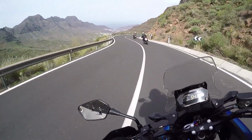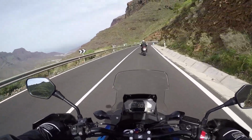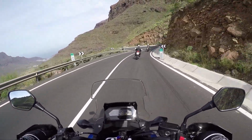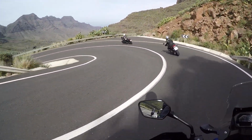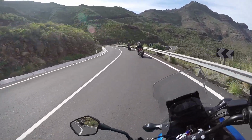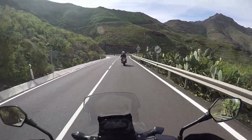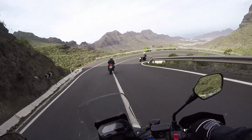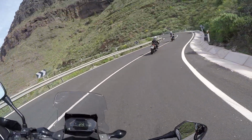Smooth as a billiard table as well. Just look at this tarmac. Yeah, I'll grab first for this one. See, it's going down there. Look where that little white car is. Whoa, that's a proper hairpin.